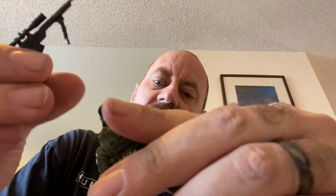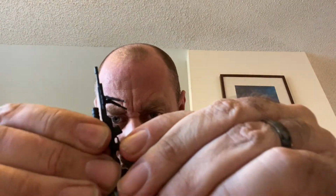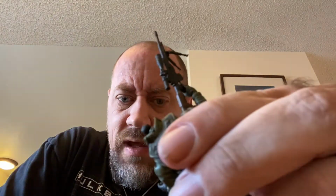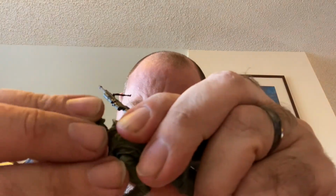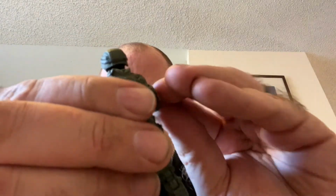All right, so let's give him this gun. I'm going to swap his head back out. I like the balaclava head. Don't really have much use for the unmasked head.